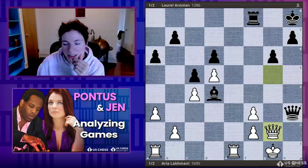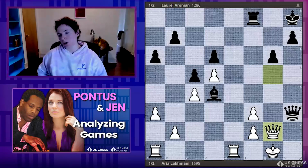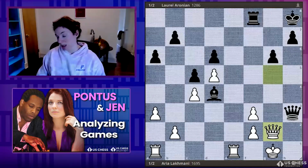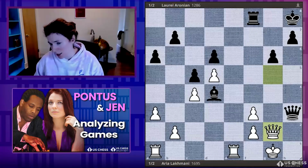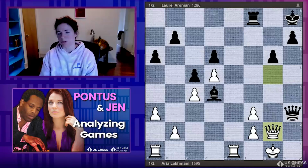It's an important moment because they're offering us a trade of queens, but there's also a way we could take a pawn. We could take a pawn in multiple different ways. What's the best move here?